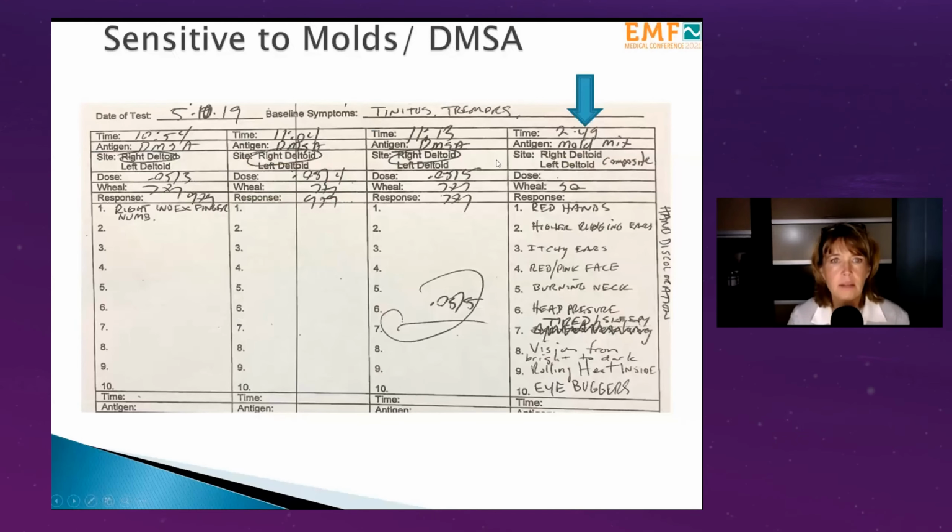When he skin tested with provocation, we started looking at, okay, look at this. On his mold mix, a lot of his EMF symptoms were instantly reproduced when we put that in on his arm and started seeing if he was sensitive. I just want to point that out. And then also, the chelating agents: many times people don't realize it, but people are very sensitive to the agents. So the higher this bottom number is, the more we had to dilute on his arm to find an endpoint where he wasn't reacting to it.